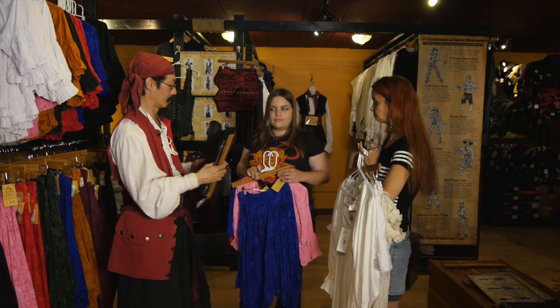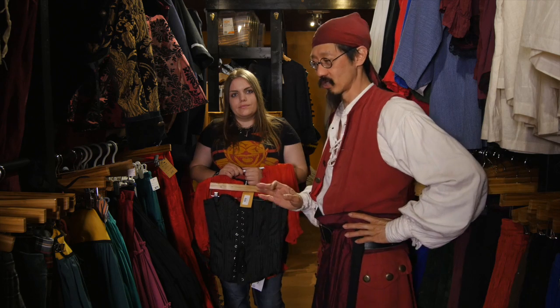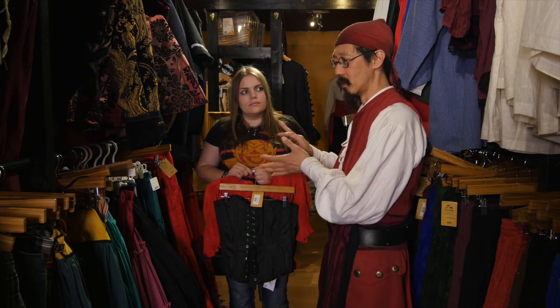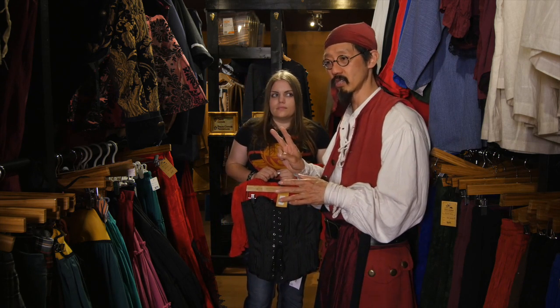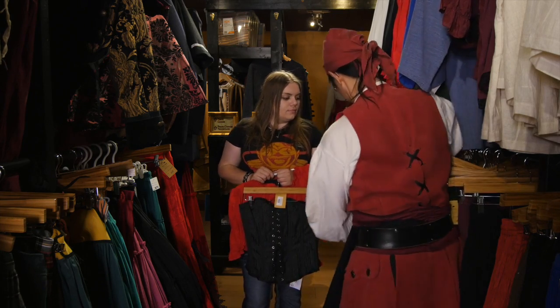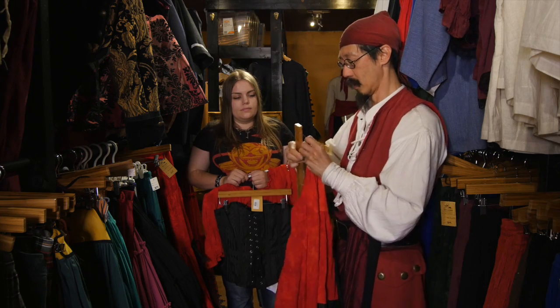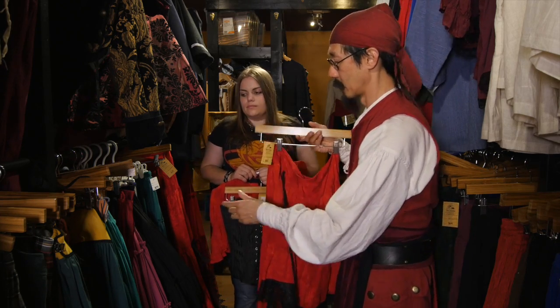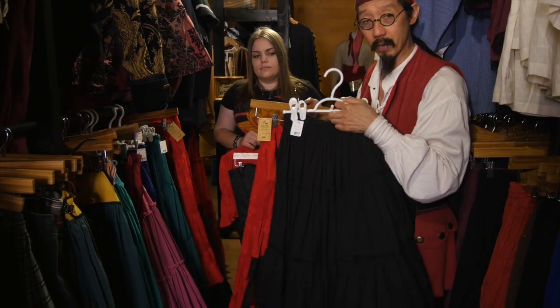So, do you want to go with the black corset and the red top? Yes. Okay. Alright, now that we're in the skirt section, for the more proper, modest, or more authentic look, we're going to go with the 2 skirt combination, where we take an overskirt that may be a bit shorter, and we're going to pair it with an underskirt, sometimes called a petticoat.